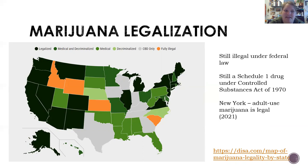There's some states that just have medical marijuana. There's some states that it's just decriminalized. There's some states that have CBD only at this point. And then there's still a few fully illegal states. So, I don't know. You can kind of see how it works out here.